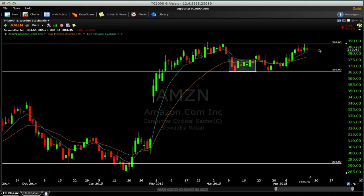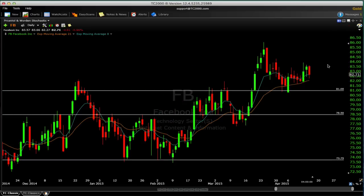Amazon's hanging back now at the top end of this range, 388. Pretty important level. We tagged it on the highs yesterday. Just basically a quiet day today. Let's see if this rolls back over and heads back down to the lower end of this range, or if we are just basing out sideways before we make another attack and take out these highs here at 388. That's a good one to keep on watch.